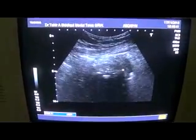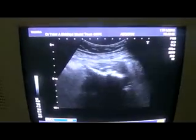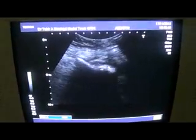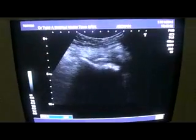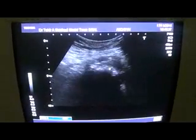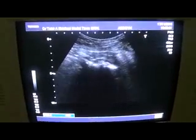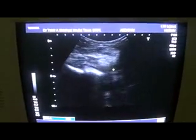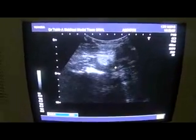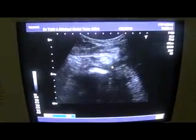Keep these two things in your mind, and then when I move the probe towards the right iliac fossa into the right lower abdominal quadrant, I see a bowel segment with collapsed lumen. Now this is the bowel segment with collapsed lumen, seen in the region of the right lower abdominal quadrant, and when I trace it at its lower end, you can see that it gives pressure on the implanted ureter.